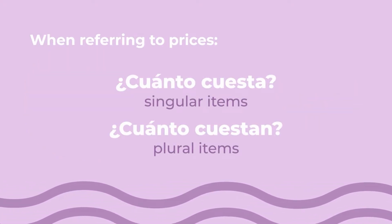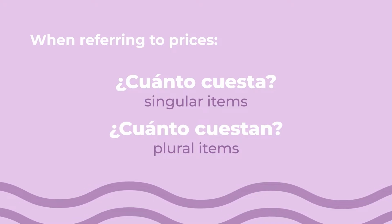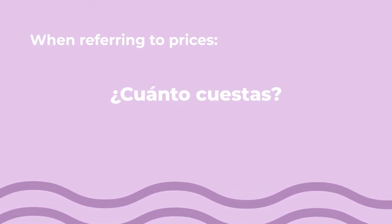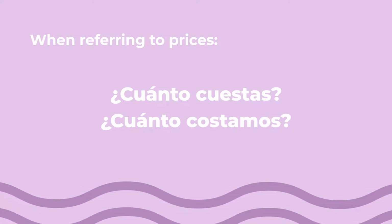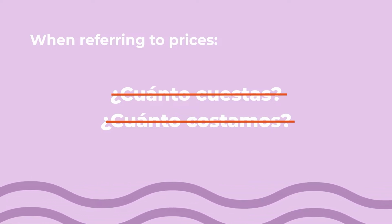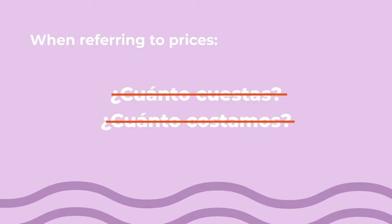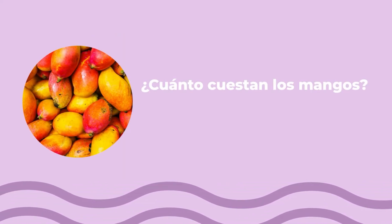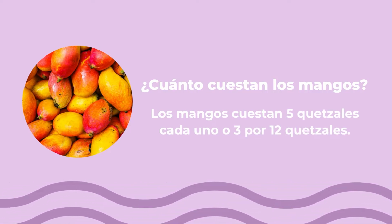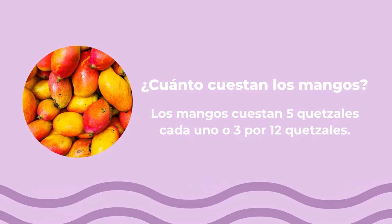When referring to prices, you will typically only use cuánto cuesta for singular items or cuánto cuestan when referring to plural items. It would be unusual to say cuánto cuestas, how much do you cost, or cuánto costamos, how much do we cost. Therefore, at this moment, just focus on mastering the use of cuánto cuesta and cuánto cuestan. Entonces, volvemos a la pregunta. ¿Cuánto cuestan los mangos? Los mangos cuestan 5 quetzales cada uno o 3 por 12 quetzales. What do you think this sentence means?